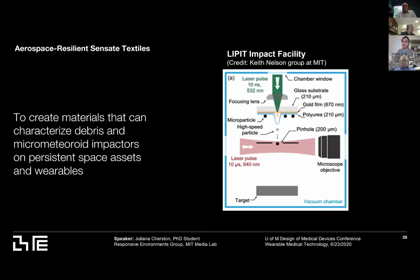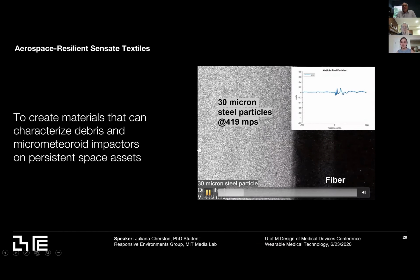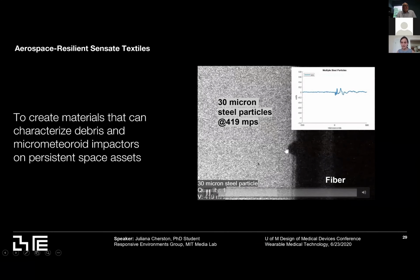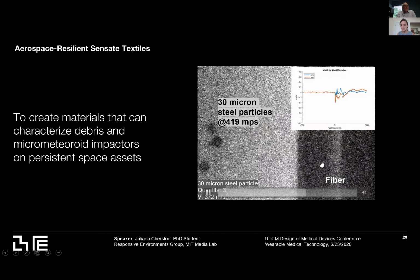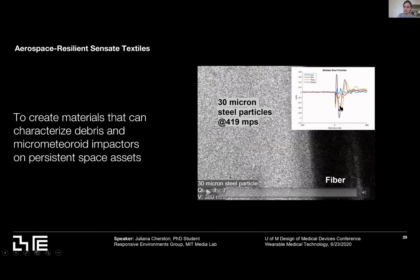So one tool we're using is called the LIPIT facility at the Keith Nelson group at MIT, which shoots tiny 10 micron scale particles at kilometers per second at targets, and it lets us simulate the environment of space. So again, this video may look a little choppy, but what you're seeing is these particles moving at hundreds of meters per second with a high-speed camera, hitting this black area, which is my fabric, and you may be seeing the resulting signal readout from our sensor system. So we're showing that the sensor is in fact sensitive enough to detect these extremely tiny events, these tiny particles.